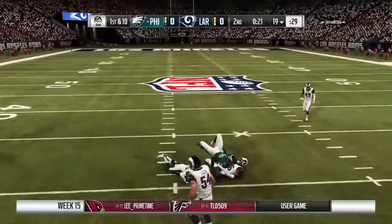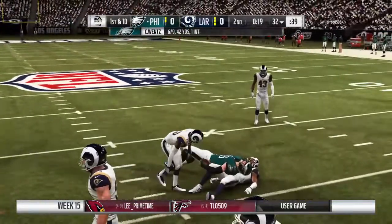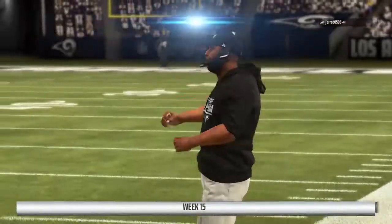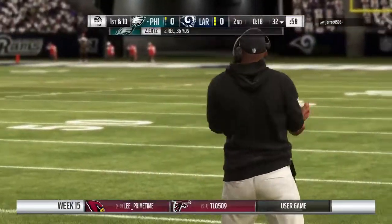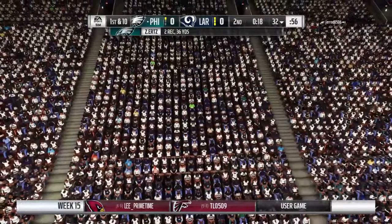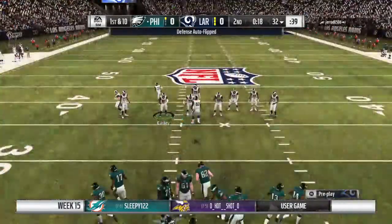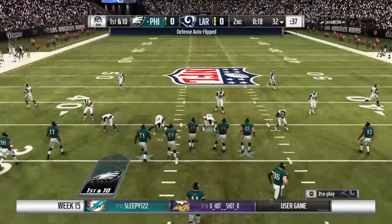Trying to shake off the interception from the last drive. He'll look to throw. And he's going to get this one across the 30-yard line. And now we won't see a play on first down. We're going to get a timeout instead, as the clock will stop with 18 seconds to go in the first half. From the 32 now, here's 1st and 10.